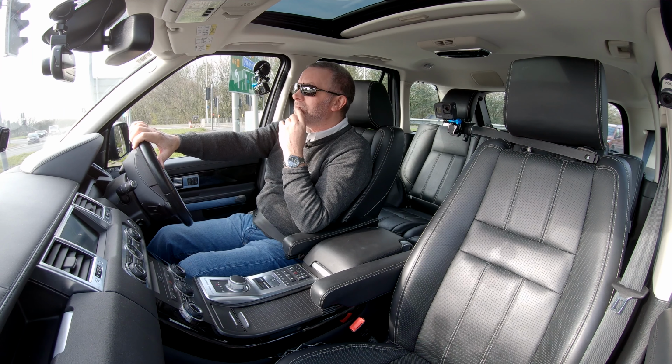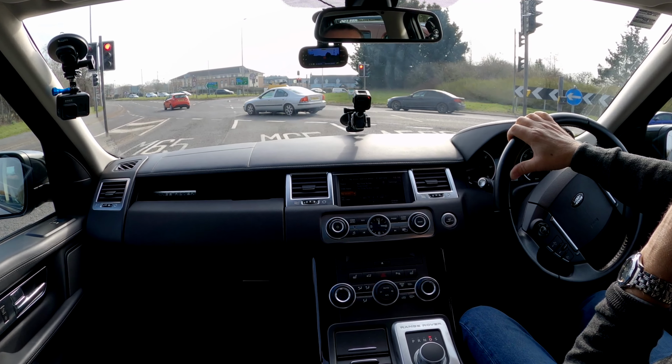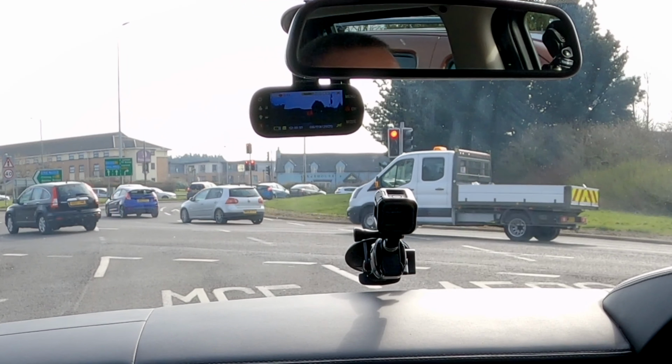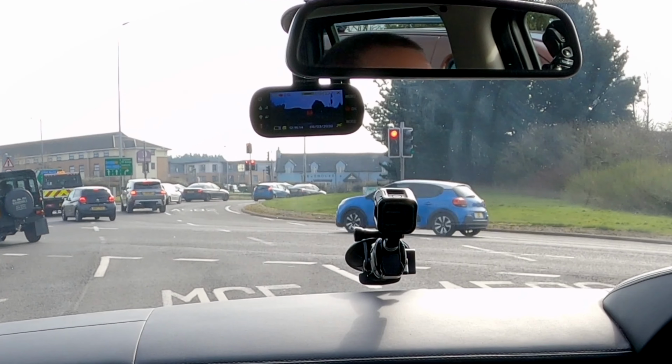Recording. File protected. Again, that's a dash cam. It saves it when you're braking suddenly or anything like that. It saves the file and feels the need to tell you every time.